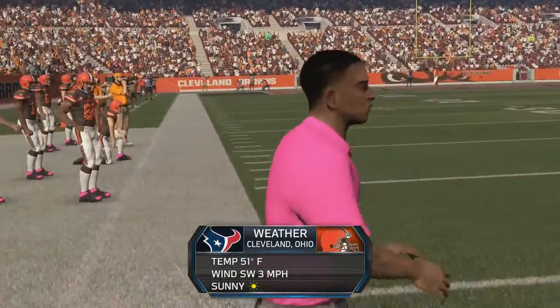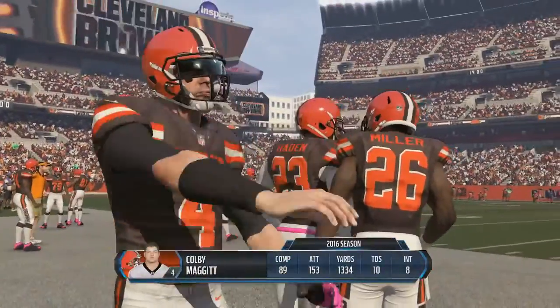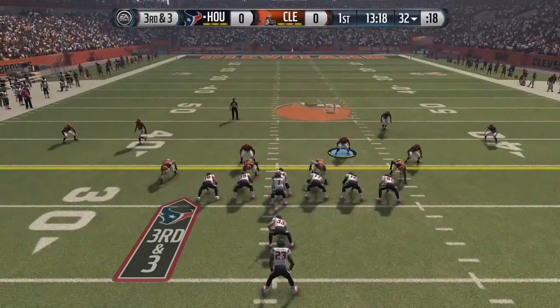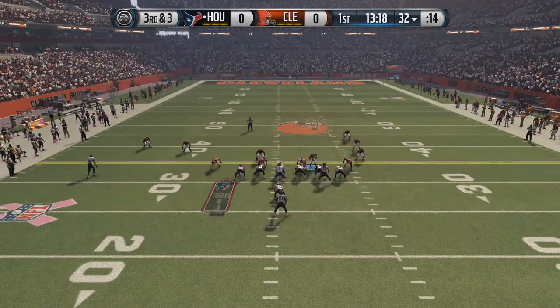First they lost to the Bengals by a missed field goal, and then they lost to the Jets in overtime after a Colby Maggott fumble that was returned for a touchdown. Now let's see if they can put those past two games behind them, as they need this win over the Texans to get back on track.